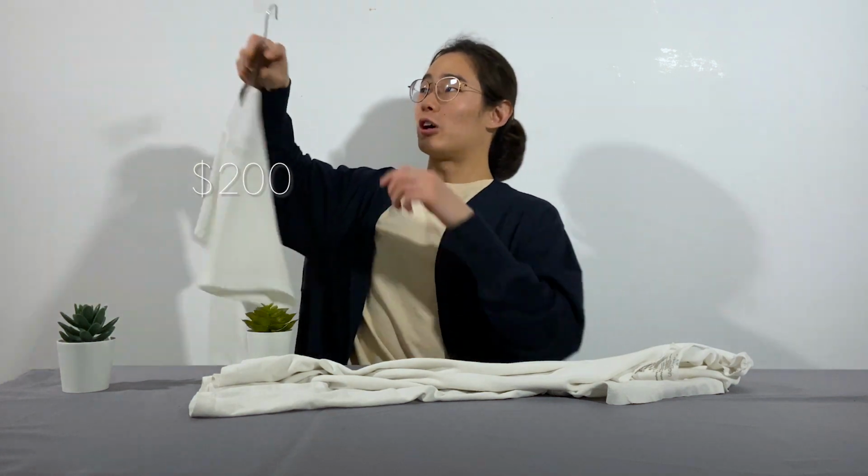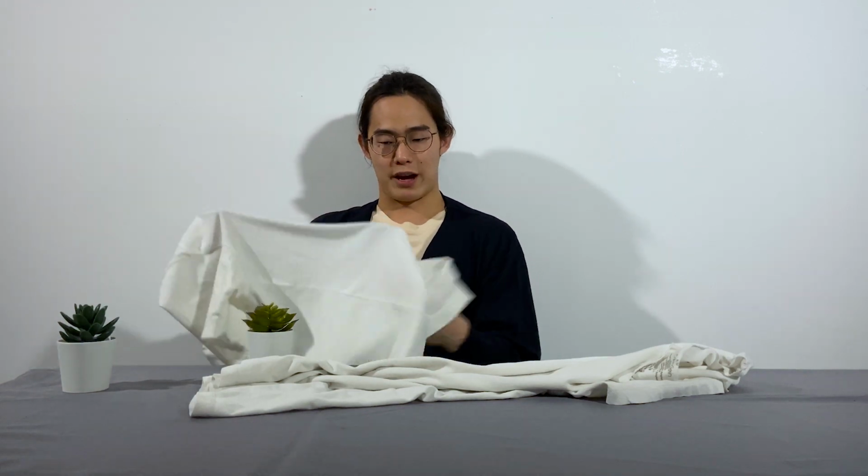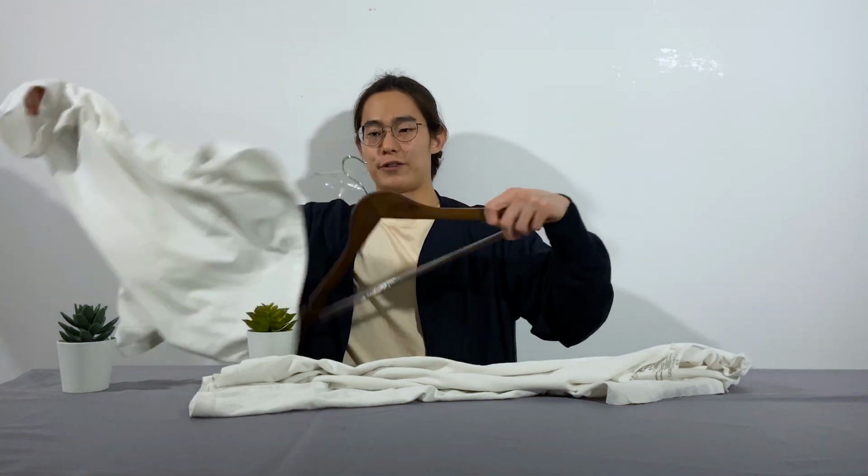So this one I won't rip it off too hard. This is the $200 t-shirt. The brand is Issey Miyake, which you might not have heard of if you're not interested in fashion, or Steve Jobs. It's a Japanese brand that focuses on a minimal and modern, simple lifestyle. So I'll take out the clothes hanger and show you how the texture feels.